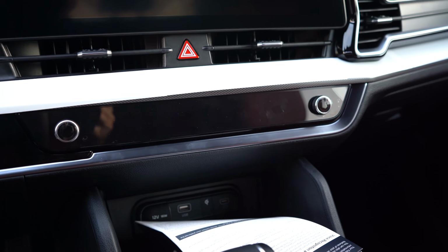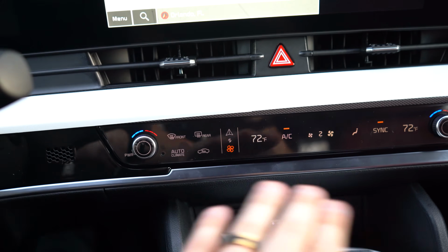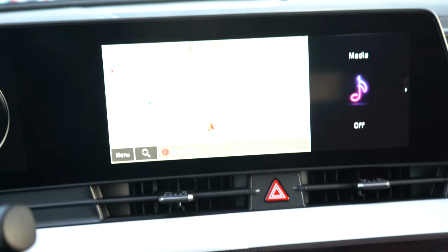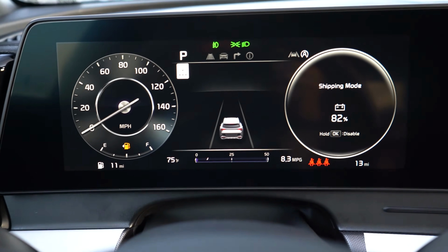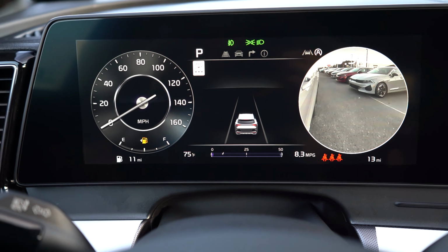But let's go over that. So this is Kia's touch bar. Essentially right now it's on your climate controls, but if you want to switch to your infotainment controls, you just tap on this and it goes to your infotainment controls. So now you can control that 12.3-inch navigation screen. You do have your digital gauge cluster here, and yes, it'll show you your blind spot view monitor on both sides. That is something that you get on the Prestige model.